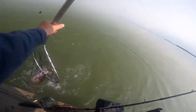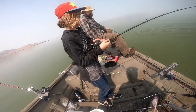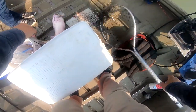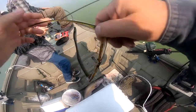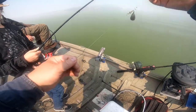Woohoo! We need to get a bigger net. Holy cow. Okay, push the button. I think you got the biggest one. Yeah, I think so. Boy, that's real dandy. Holy cow. Yeah, keep putting along. Let's fish for a little bit longer. We've been getting a lot of bites.